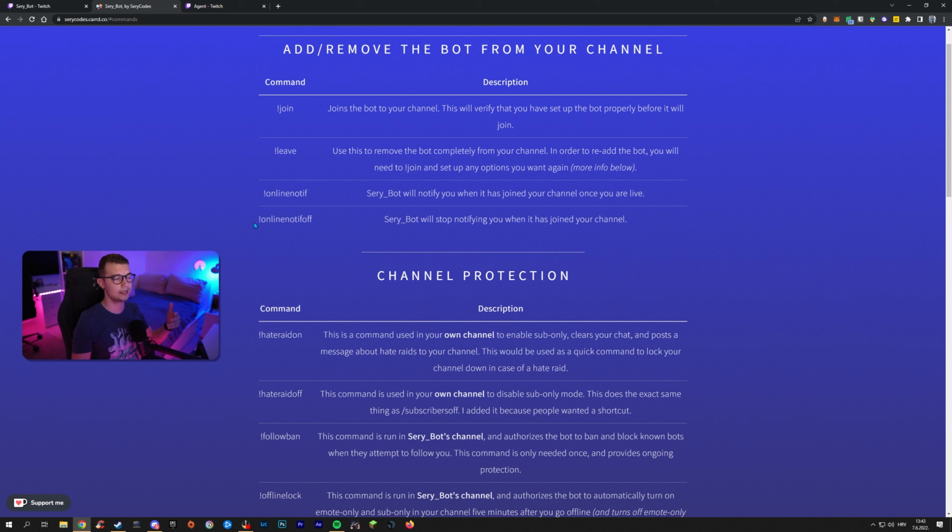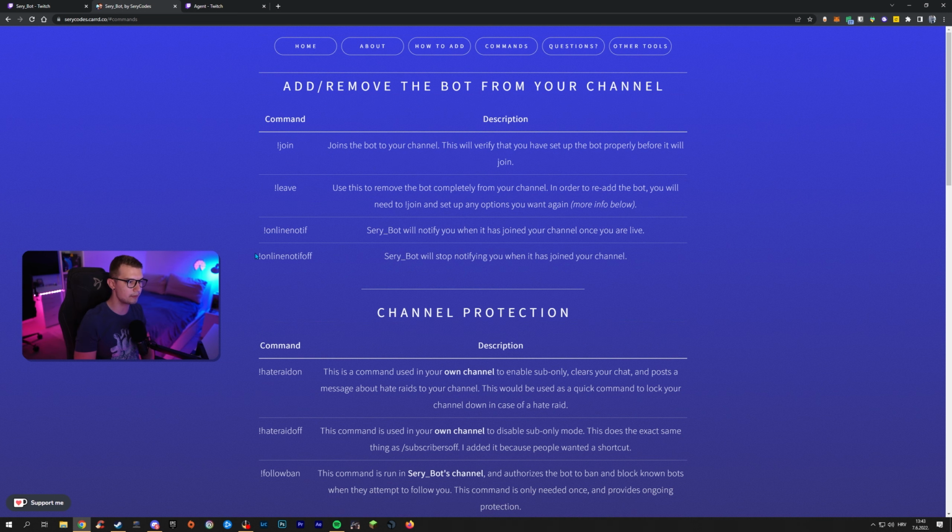One more thing as well is that for some reason, there's a notification every time you go live. SiriBot will notify people that you're live and it will join your channel. You can turn that off. I have that turned off. I find it pretty annoying. It's exclamation mark online noti off. You just type this in SiriBot's channel and it will no longer say that it joined your channel and it's modding or whatever. So it's all low key. Just do this once you set up the bot, so you don't have to worry about that later on.